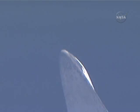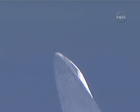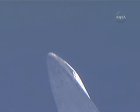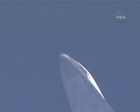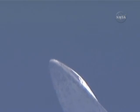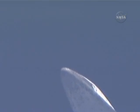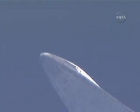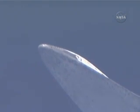Discovery will soon be approaching the imaginary circle leading towards the runway that's created by the microwave scan beam landing system. That allows the commander and pilot to guide the vehicle as it makes its final approach to runway 33 at Kennedy Space Center. There, the commander will take control of the shuttle steering once its speed has dropped below Mach 1. It's at 1.2 right now, Mach 1 being the speed of sound.